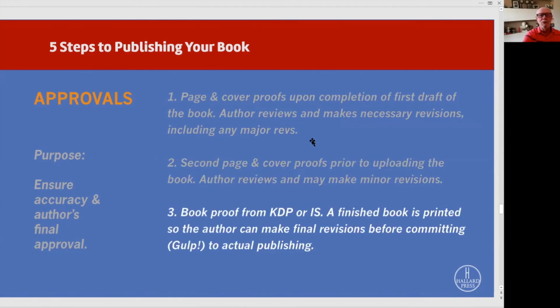Then we can order you a book proof from KDP or Ingram Spark. It's a printed book. It's exactly the book that was uploaded. It's exactly the book that you approved, but it gives you one last chance to make final revisions before committing it to actual publishing.